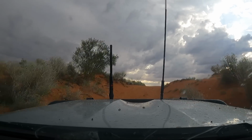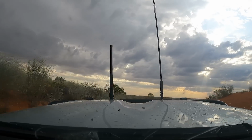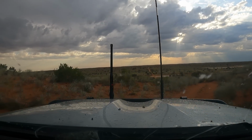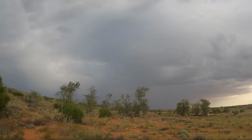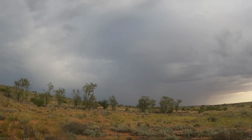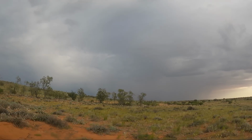So we've made it onto the QAA line, guys. The straight run into Birdsville. It's only 18 kilometres to Big Red, and just out to our left, which is where we've come from, there is another massive band coming in from the north. I don't know which direction it's going, but it looks bloody horrible. Looks worse than yesterday.